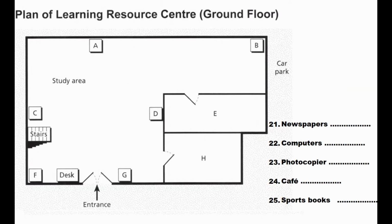Before you listen to the audio, you have some time to look at questions 21 to 25.